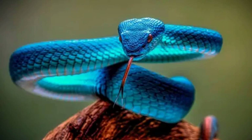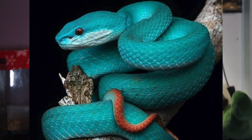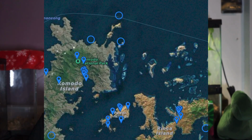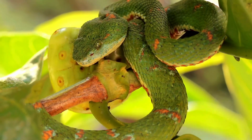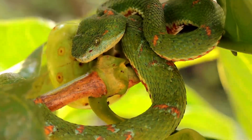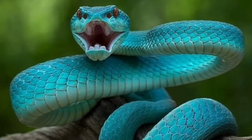Number 4 on the list is called the Trimeresurus insularis, or the Komodo Island pit viper, or the white-lipped pit viper. As their name suggests, they do live on the same island as our famous Komodo dragons, and they are a venomous species. Their venom is potent enough to make you lose a finger or even cause some kind of paralysis in your hands or wherever they bite you.